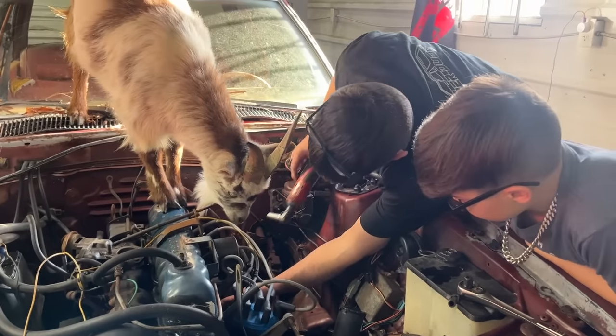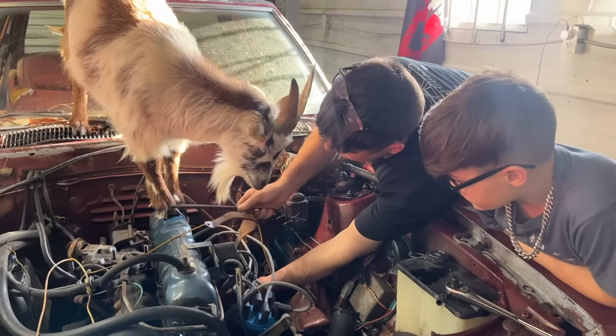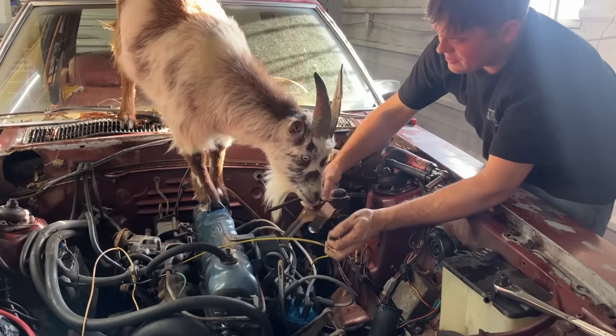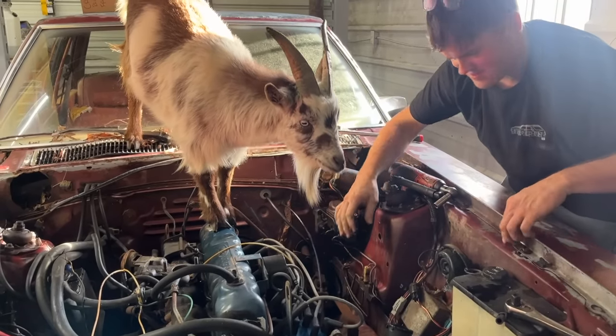Off. This bolt for this throttle bracket, which is almost as in the way as this goat is. He really wants to love on you. What is the deal? Your lips are so soft. He does have soft lips.